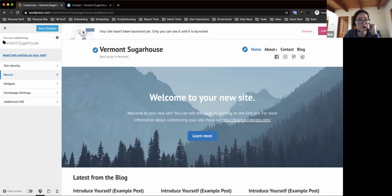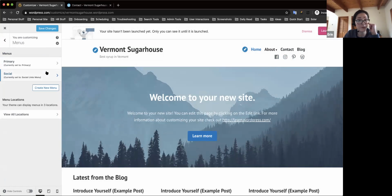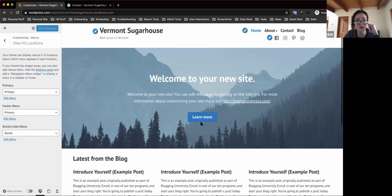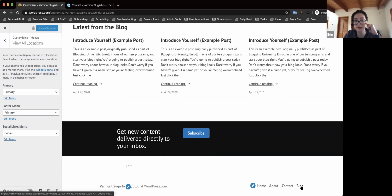And then you also have another menu location for this particular theme. You can see those locations here. There's primary, footer, and social. So if you wanted to display these same menu items that you have in the primary area in your footer, you can select that menu here and save. And then when we scroll down to the footer, you'll see that we now have those same icons there.